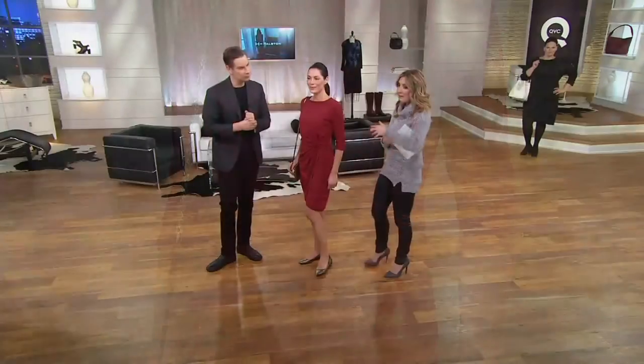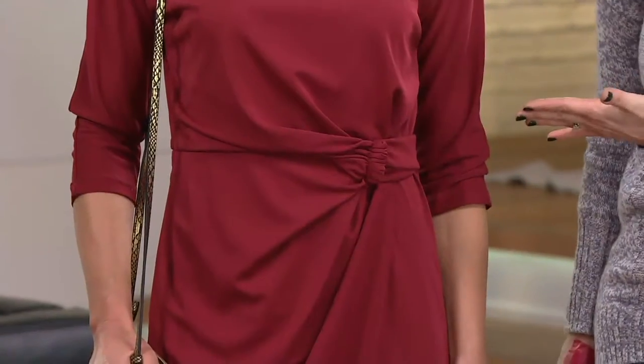Yeah, and you know what? It's supposed to have this blouse effect. It's not supposed to be laying flat and smooth in the front. And this is great, especially this time of year.